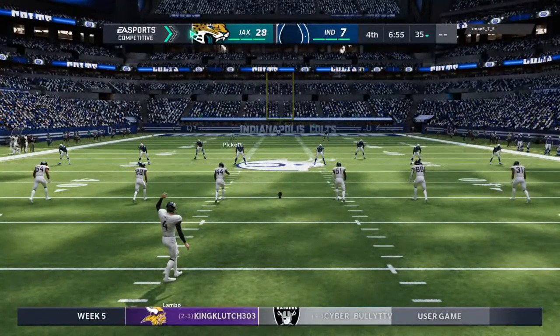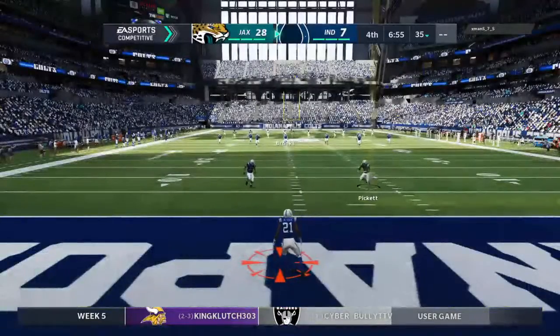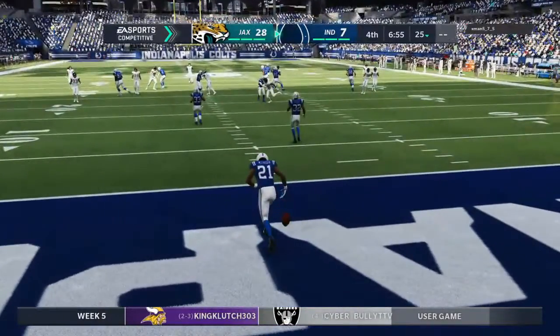Josh Lambo to kick off. And Lambo now, after the touchdown, he'll kick this one away. Fields it in the middle of the end zone.